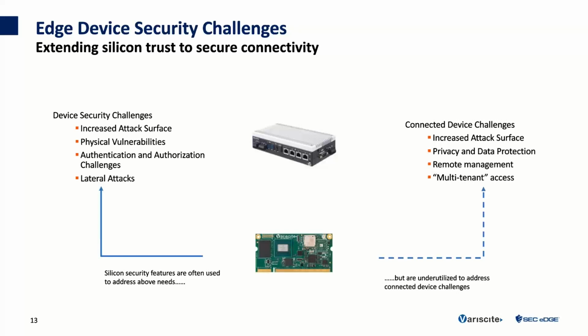When these devices become connected, the attack surface is even more increased because many more people with bad intention can access the device and do all sorts of things. And privacy and data security become a big problem. Remote management of the device becomes a big problem. And often these devices need to be accessed by different types of users: the end user for the main function of the device, but also some other companies that maintain the device, for example, or that extract data from the device to provide special services such as analytics or monitoring.